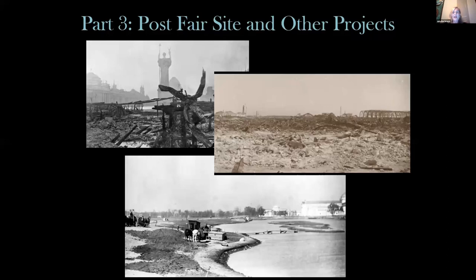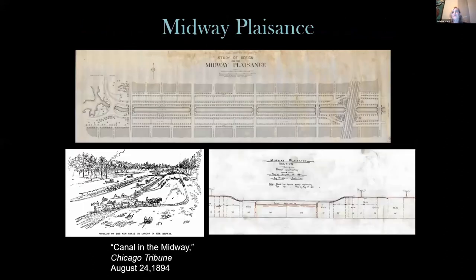At that time, the Olmsted firm was hired to come back and transform the site back into usable parkland. By that time, the firm was called Olmsted, Olmsted and Elliott. Frederick Law Olmsted was becoming quite elderly. And Rick, the younger son, was finishing Harvard and joining the firm. The older son, John Charles, had been a partner for a number of years, but now actually had his name as part of the firm.